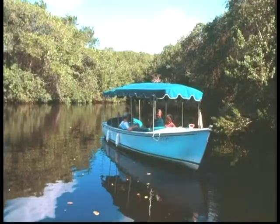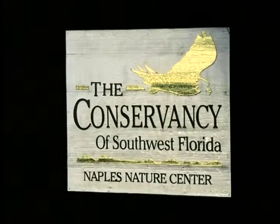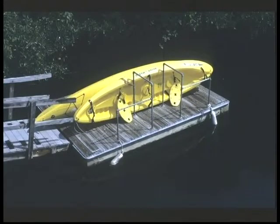Well, we're coming to the end of our trip. Just a few words about the Conservancy. It's a private, non-profit organization dedicated to preserving and protecting the natural biodiversity in Southwest Florida and its native environments. To that end, it has a variety of programs and activities to support that mission.